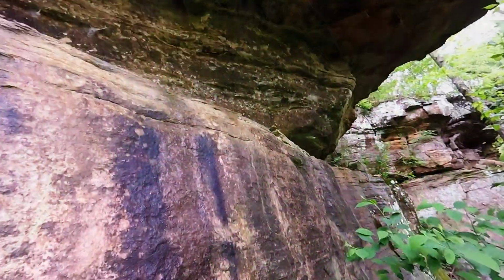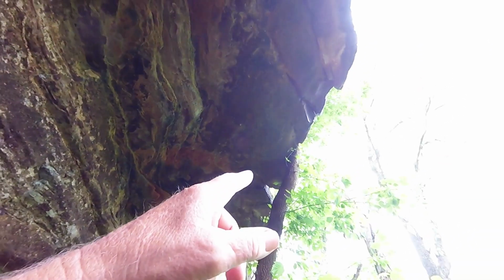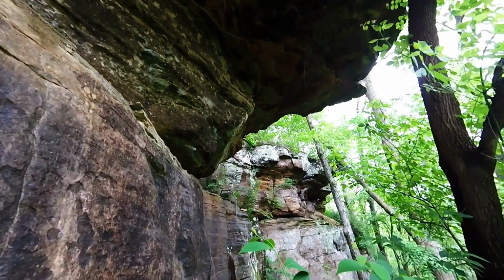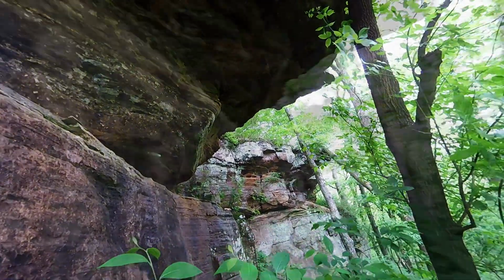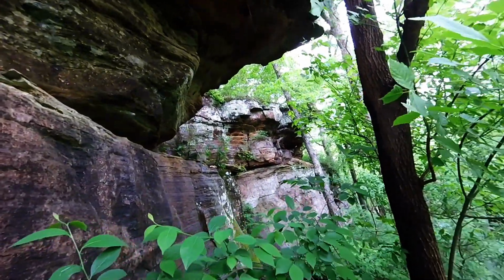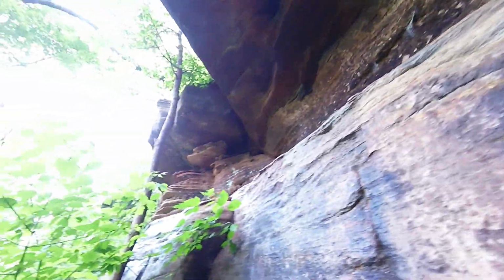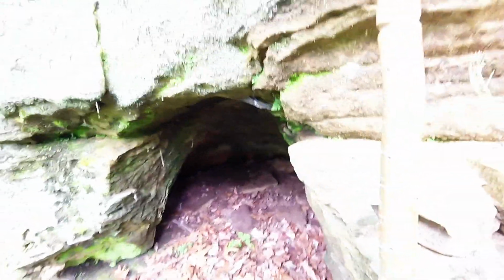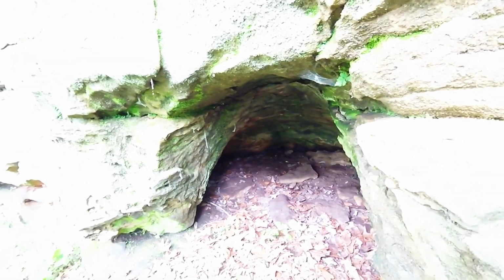We'll keep looking around here. Another section down here. It's got a pretty good overhang. Tree is trying to grow around it. Pretty rock formations. Maybe some gold up there in those cubby holes somewhere. Jesse James, I think he's been everywhere. Pretty cool. Nice little cave right here to get out of weather if you had to.